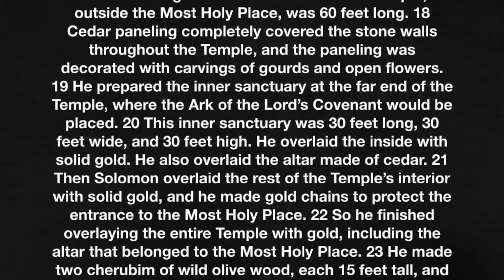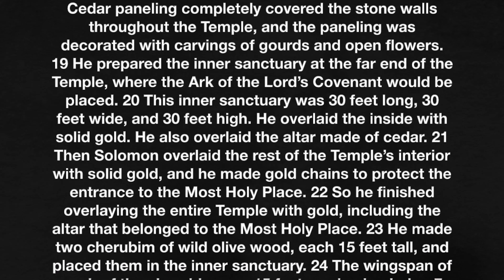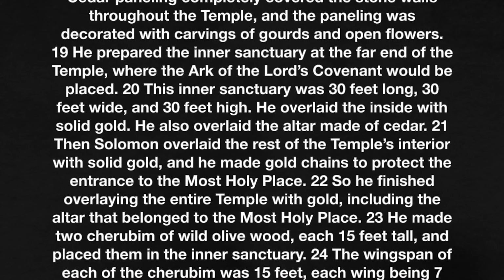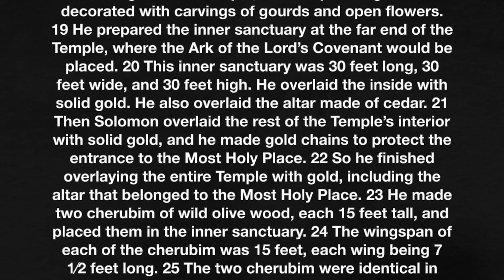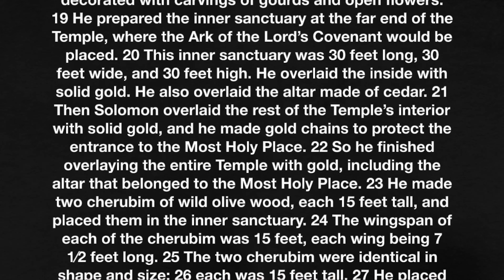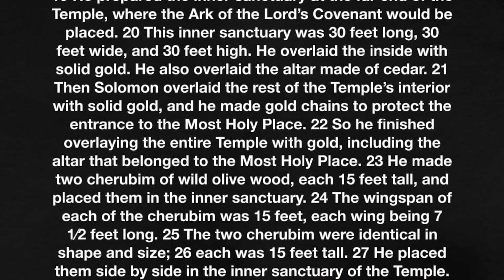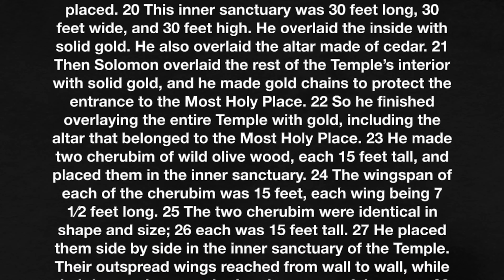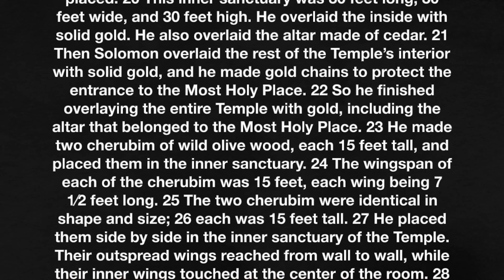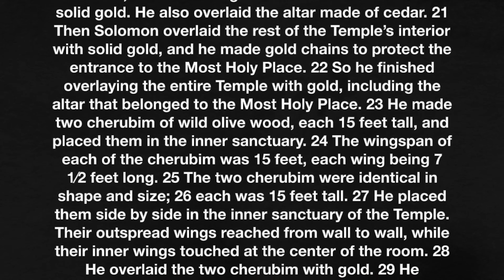Then Solomon overlaid the rest of the temple's interior with solid gold, and he made gold chains to protect the entrance to the most holy place. So he finished overlaying the entire temple with gold, including the altar that belonged to the most holy place. He made two cherubim of wild olive wood, each 15 feet tall, and placed them in the inner sanctuary. The wingspan of each of the cherubim was 15 feet, each wing being 7.5 feet long.